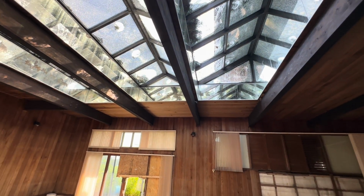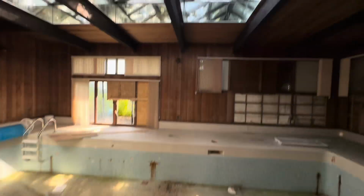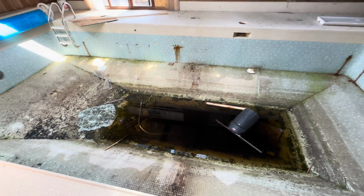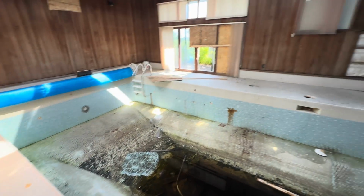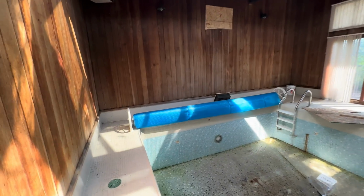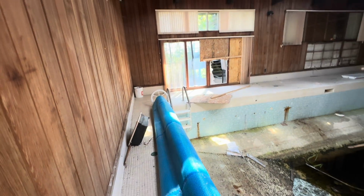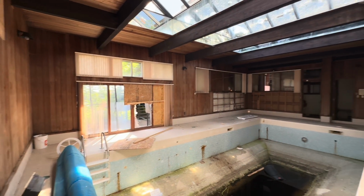I'm assuming they were smashed out because kids were getting on the roof. And obviously they were kicking them or throwing rocks and stuff at it, but people suck, and we know that. We've done this for years now, and we know that people suck, but yeah, that's pretty friggin' incredible.